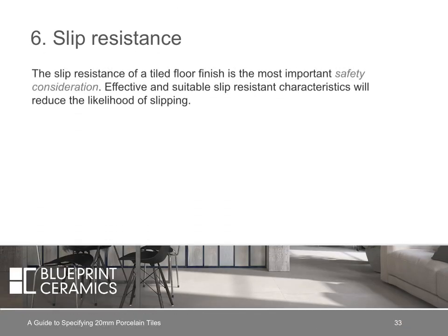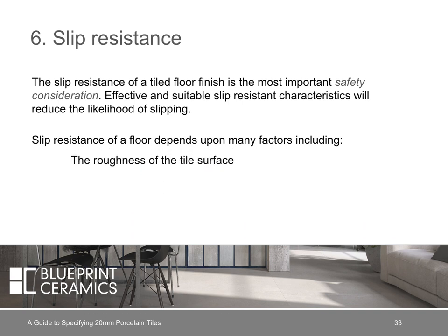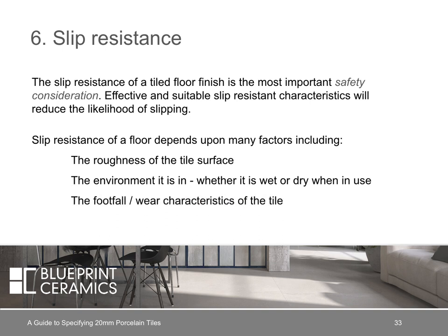Slips don't just happen. One or more factors usually play a part in any accident. The slip resistance of a tiled floor finish is the most important safety consideration. Effective and suitable slip-resistant characteristics will reduce the likelihood of slipping. Slip resistance of a floor depends on many factors. The roughness of the tile surface. The environment it is in, whether it is wet or dry when in use. The footfall and wear characteristics of the tile. Cleaning and maintenance.